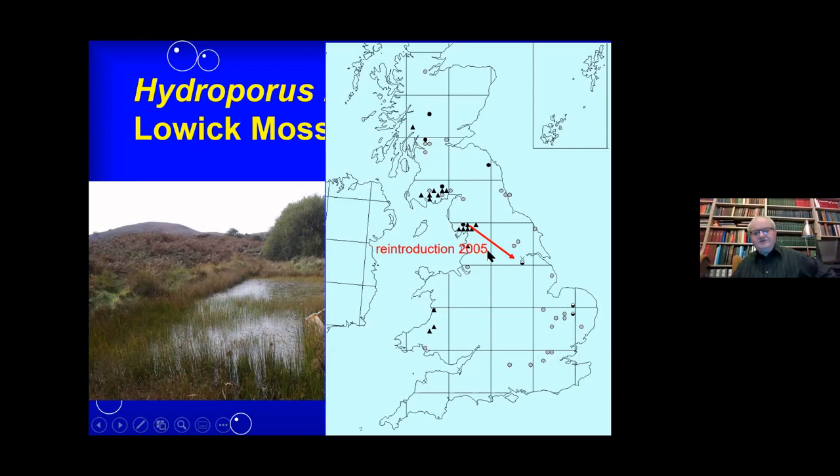So we staged an introduction. We took material from the Ings pond, the first pond I showed you, and we took it to North Lincolnshire. And it was still there, not this year. I don't think anybody's checked this year, but it's certainly been there up to last year. So it survived for well over 10 years in the same site, actually doing quite well. So we hope we actually have a successful reintroduction there. We tried the same thing in Norfolk and it didn't work.